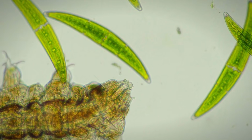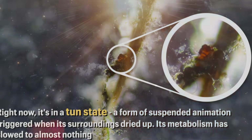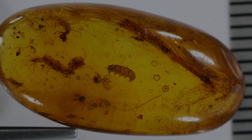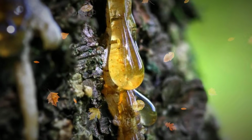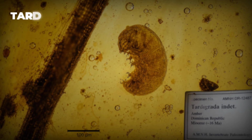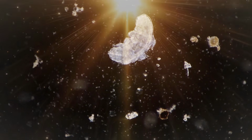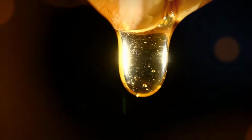And here's the part that closes the loop. This creature's living relatives really can cheat death. They really do come back after being frozen, boiled, dried, and blasted with radiation. But this one didn't. It got caught in the resin in an ordinary moment, in an ordinary forest. And for all its family's impossible toughness, the amber held it just the same. Even the animal that laughs at extinction can be stopped by a slow drip of tree sap.